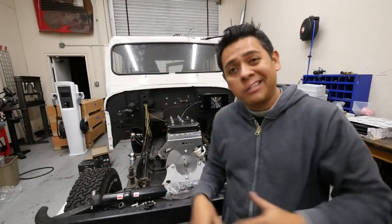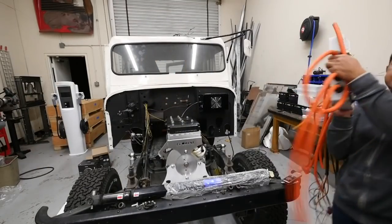All right, the ceremonious installation of the contactor box. I mean, it's not done, but pretty close to being done. Looks like this.